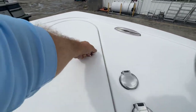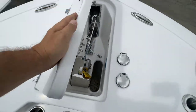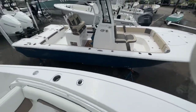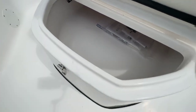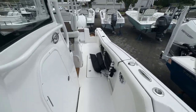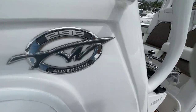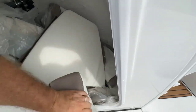Nice JL audio sound system. Locker. Cooler in there. And then she's got all your cushions. Bow filler cushion.